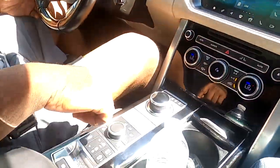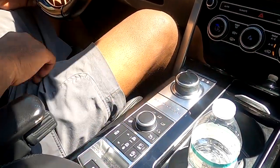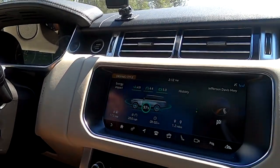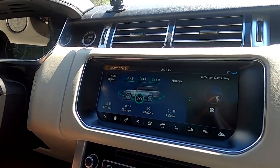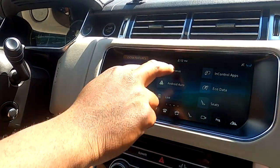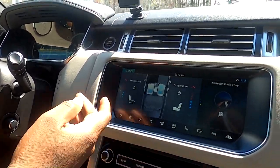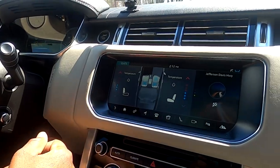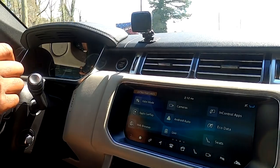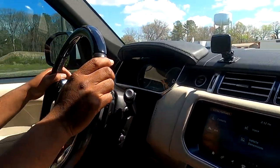Traction control, of course, your different vehicle modes for off-road and sand, desert, anything. Got your economy stuff, your energy impact. It literally has everything on here. Like I said, cameras, I don't think I can do that while I'm driving. Got your seats for your temperatures, you want them hot or cold. It's just an absolute luxury vehicle. Can't beat it at all.